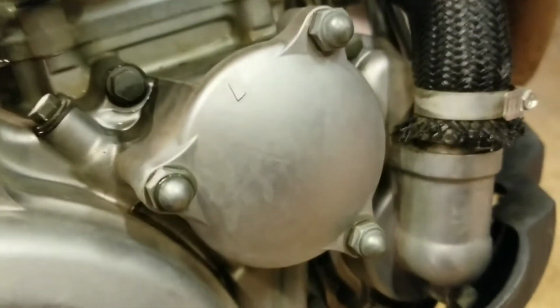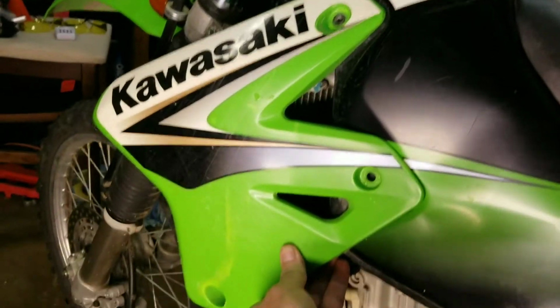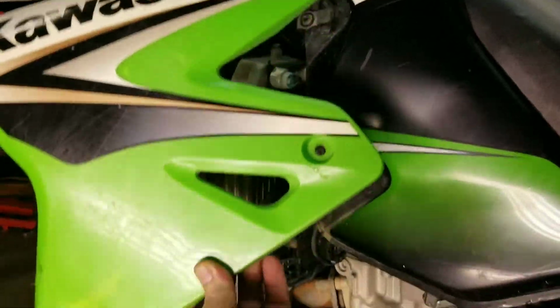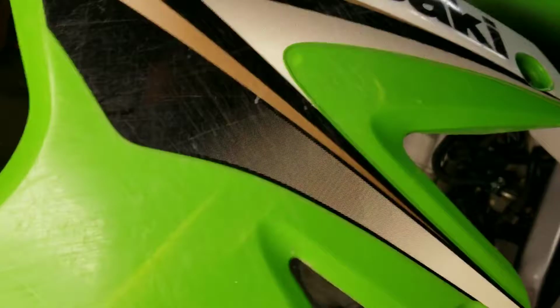That is the cover for our oil filter. So I'm removing these side covers. I've already got the screws out here. It's interesting how scratched up these really are. They've been bushwhacked quite a bit. But the plastic's in good shape.